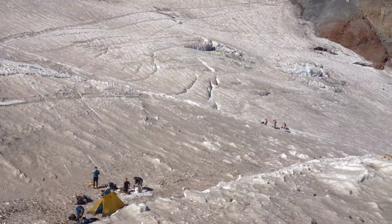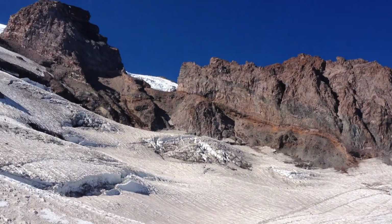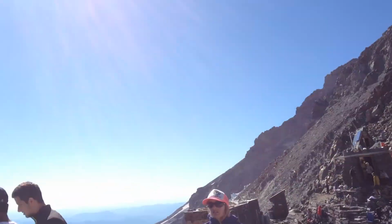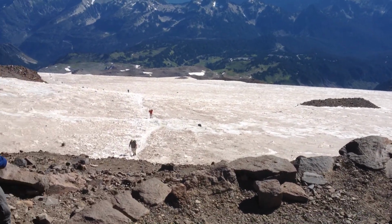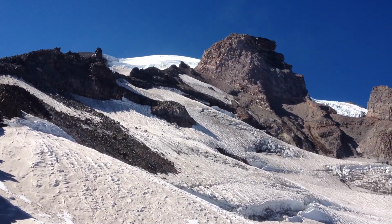This is Lou, my climbing buddy. Thank you for the kid. We did a glacier again. 4,000 feet away from the summit. That's a deceptively shallow looking. Yeah, that's really deceptive. It looks really close, but it's not.